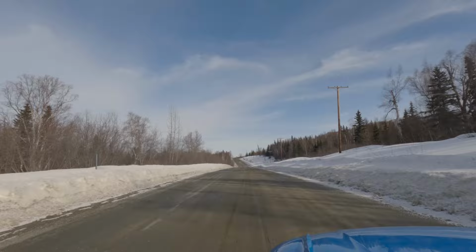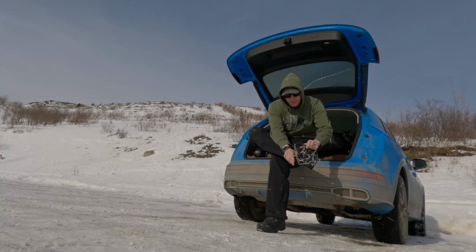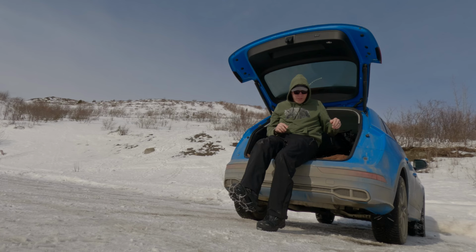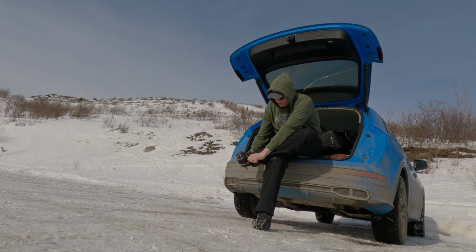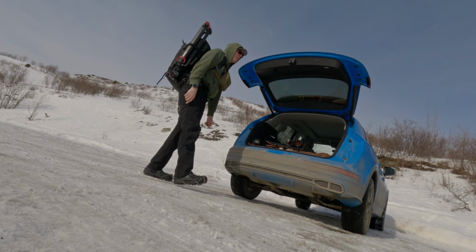All right, so we're off the pavement now, cruising through this back road. Pretty sunny out here. The snow's gonna be soft. Luckily, there's not much of it. So we'll see. There's a guy here with a dog running off leash. He just keeps screaming at it. Otherwise, it'd be nice and quiet. All right, we're off.